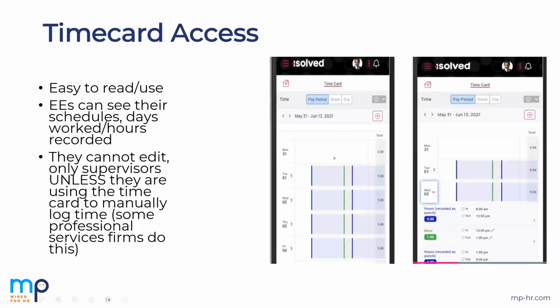Time card access. It's very easy for the employee to read and use. They can see their schedules, days worked, hours recorded. Important to note, employees can't edit, only supervisors, unless they're using the time card to manually log time. Sometimes companies do that, but most of the time they don't. So only a supervisor is able to edit that.